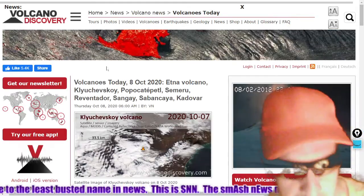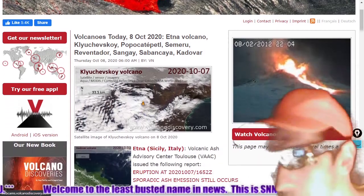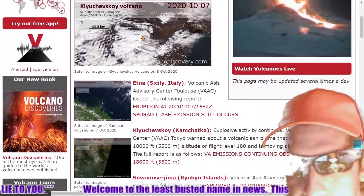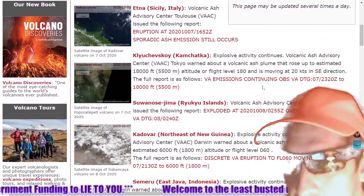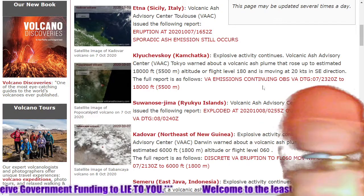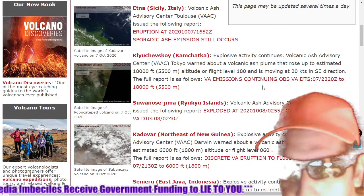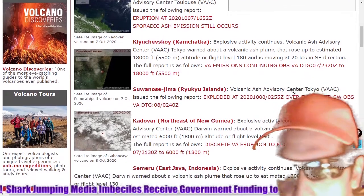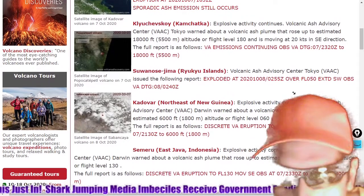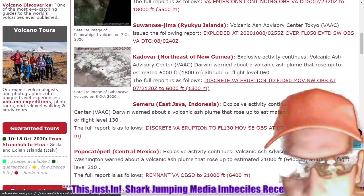Next, looking at volcanoes of the past 24. Today on October 8th, Etna's erupting again. Sporadic ash emissions there. Klyuchevskoy, one of the more significant volcanoes of the past year or so, exploding, producing an 18,000-foot ash plume. Suwanosejima exploded as well, 5,000-foot ash plume there. Kadovar, 6,000-foot ash plume there. Semeru exploding, flight level 130, 13,000 feet.